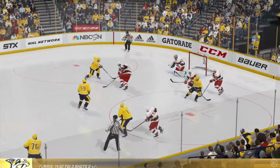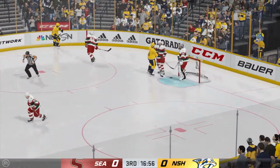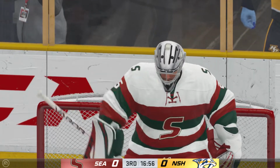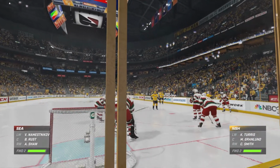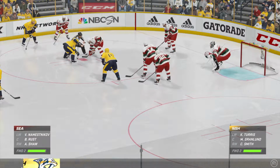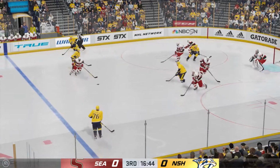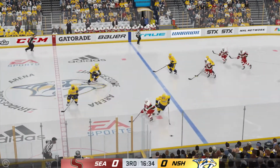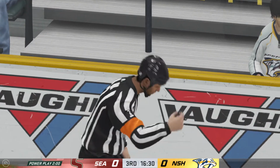Play resumes as they win the draw here inside the offensive zone. In front of the net, the goaltender covers up for a whistle on the play. Nice start winning the draw here inside the offensive zone. Seattle's got the puck. Officials blowing the play dead. We've got a penalty on the way here.